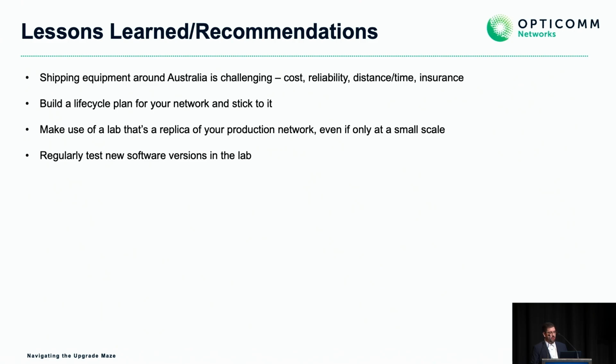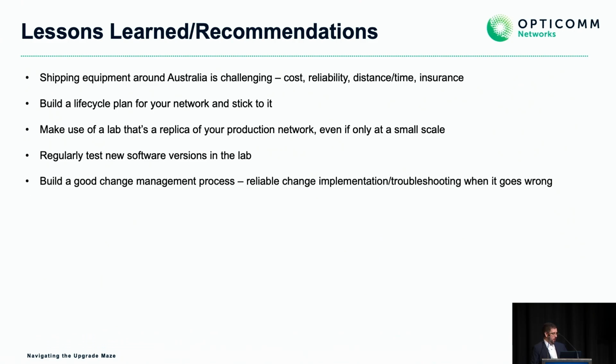Regularly test the new software versions, obviously, as I mentioned. And the biggest thing is build a good change management process. That way, when something did go wrong, we could very quickly determine it wasn't our mistake, it wasn't a human error, we followed the right steps.